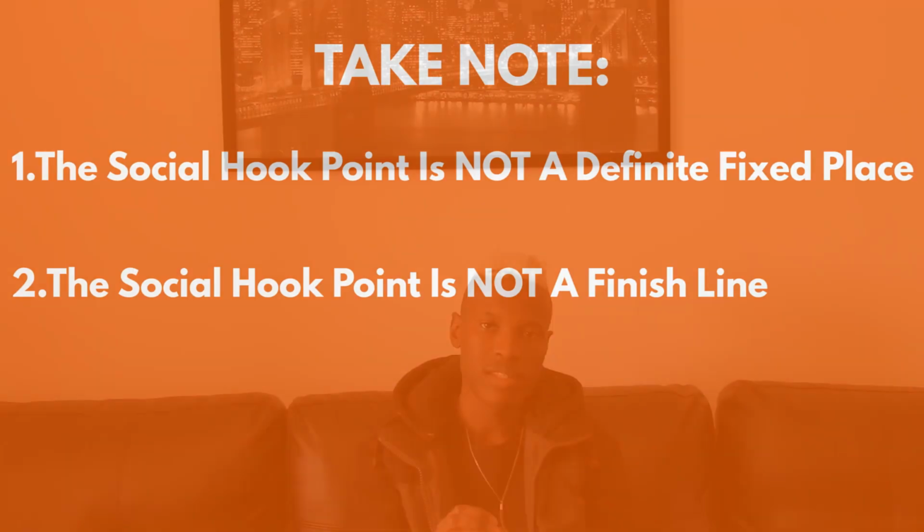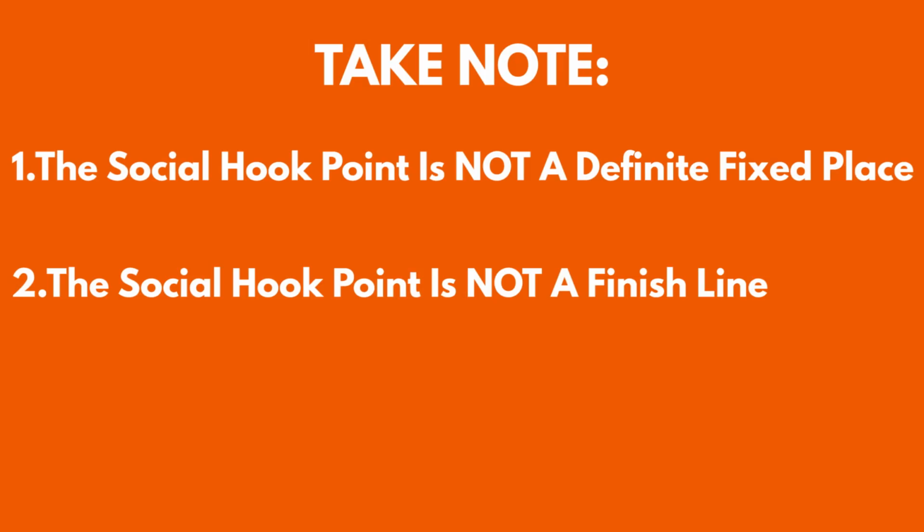The second thing which I want to point out is that the hook point is not a finish line. And what I mean by this is, just because the girl is hooked, it doesn't mean that she will be hooked forever. Okay, just because you've reached the hook point doesn't mean, okay, I'm done, I don't have to ever hook her ever again. And this is not true. And this is because a girl's interest levels may change throughout the entire interaction, which means you may need to re-hook her again, okay? She may lose interest in you throughout the interaction. Something as simple as she might just lose interest in you, okay? You might be talking about a specific topic, and then she loses interest in the topic, she loses interest in you, and then she's not hooked in the interaction anymore.